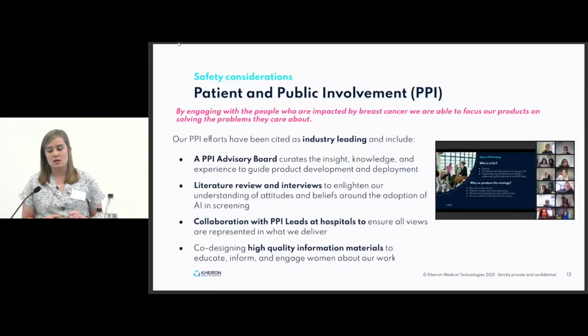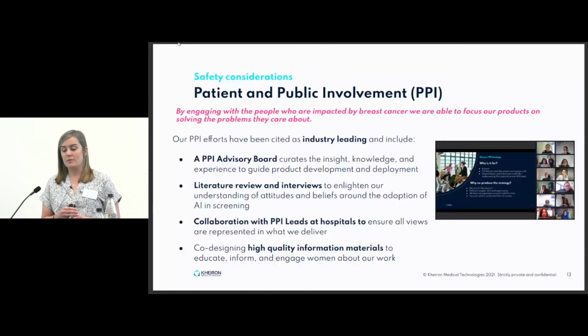One of the other really key pillars of our AI award that I referred to earlier is the PPI work, the patient and public involvement work that we do. So we have a dedicated PPI advisory board, and this is used to support all of the knowledge and insight that we've used to actually build the tool itself, for product development purposes, as well as for all the deployment methodologies that we've been using.